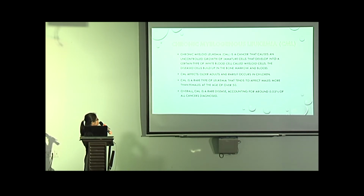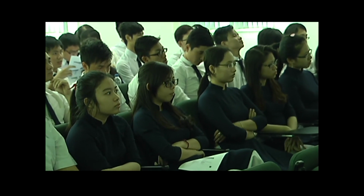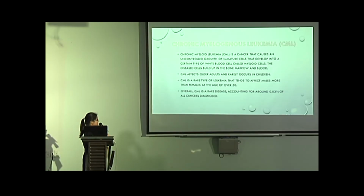And the second type of chronic leukemia is CML. It is a cancer that causes an uncontrolled growth of immature cells that should have developed into a certain type of white blood cell called myeloid cells. The diseased cells build up in the bone marrow and blood. CML affects older adults and rarely affects children. CML tends to affect males more than females at the age of over 50. And CML is a rare disease. It accounts for 0.03% of all cancers diagnosed.